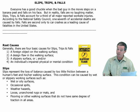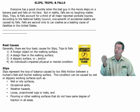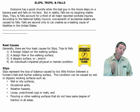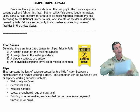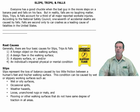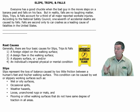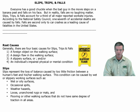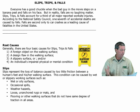Slips represent just a loss of balance caused by too little friction between your feet and the ground. Coefficient of friction. In other words, when the coefficient of friction gets too low, then you slip. So when it's wet or oily, occasional spills, weather hazards, it rains. Just talking to my Georgia guys out there, he's saying he was happy to have 5 days without rain. This is one of the hazards you're going to have to deal with daily in the South. Also loose, unanchored rugs, mats, other foot wiping surfaces, or walking surfaces that just don't have good traction. So you want to be careful of those slips.